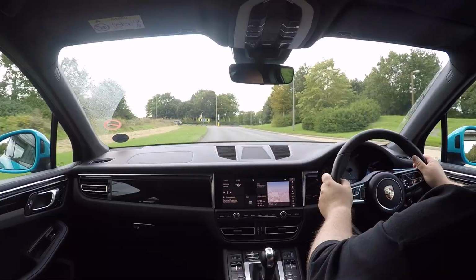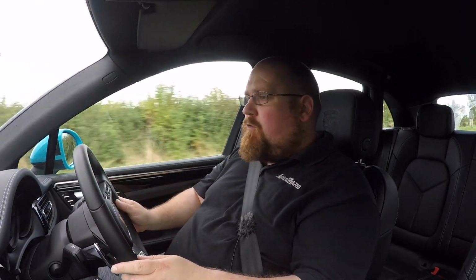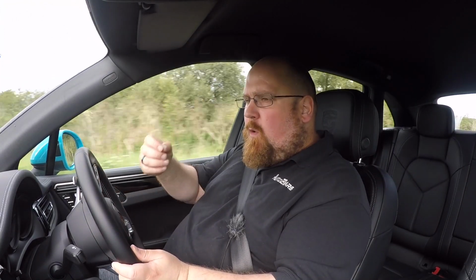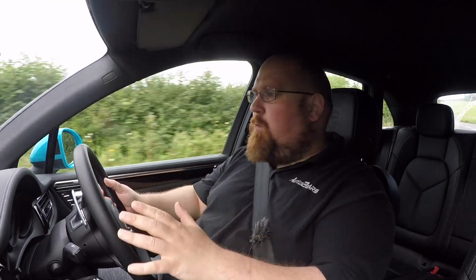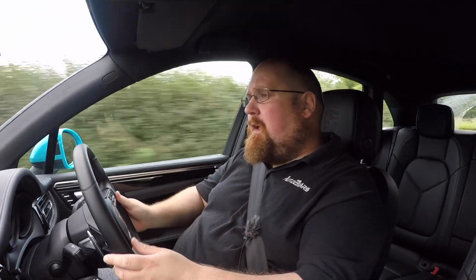Driving back from Reading to Milton Keynes, predominantly on motorways and A roads, it didn't skip a beat. I was driving on roads that I've driven on quite a few times before, and whereas I know it can be quite coarse and rough and you get the little bumps and undulations coming through, this didn't skip a beat. It just dealt with them brilliantly. It felt very quiet and refined and felt like a wonderful motorway cruiser.